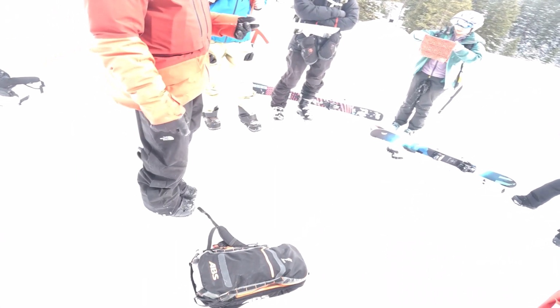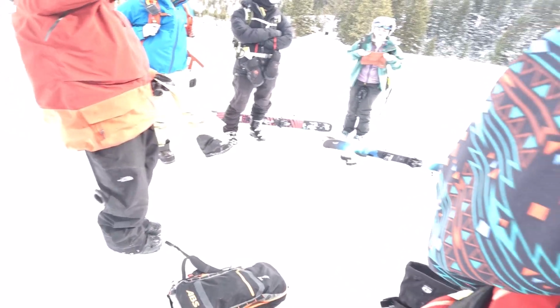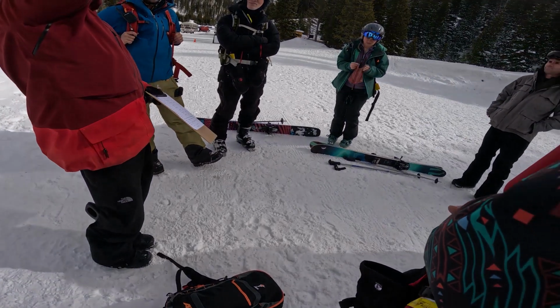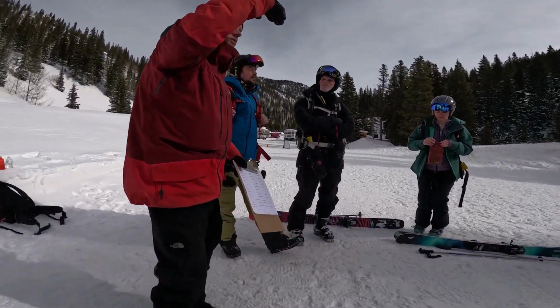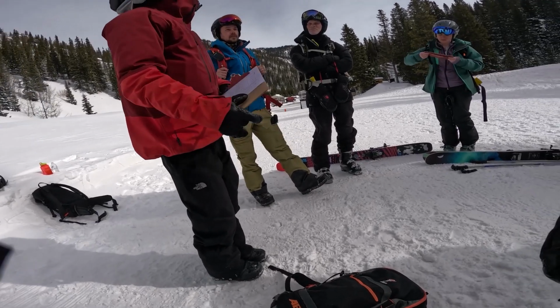So everywhere where there's not trees here, that's an avalanche slide path. The only place we've cut trees out is the lift line right here, and that's probably one of the easiest runs available here at Silverton Mountain. Just to give you guys an idea, it's a backcountry environment. You know, we're gonna be really remote.